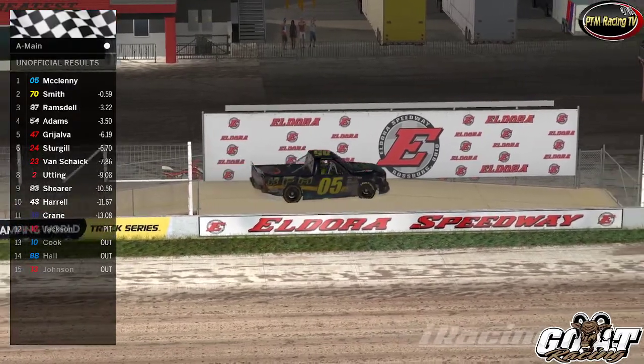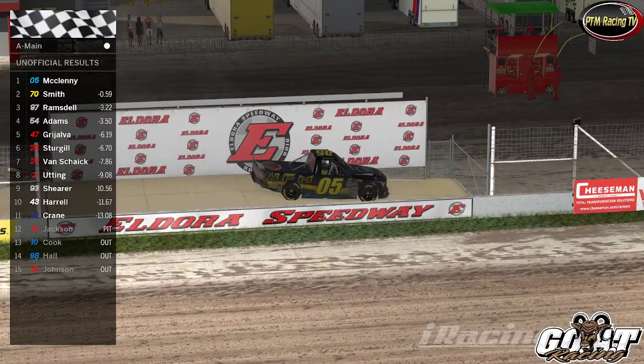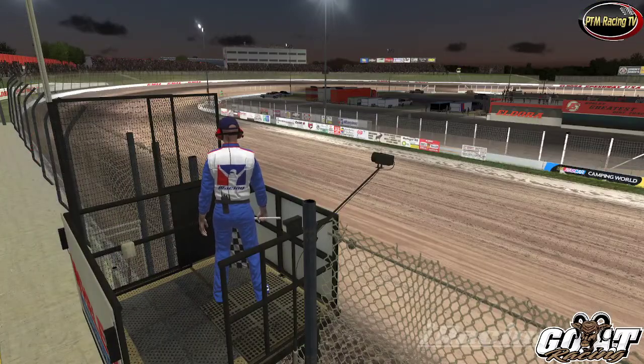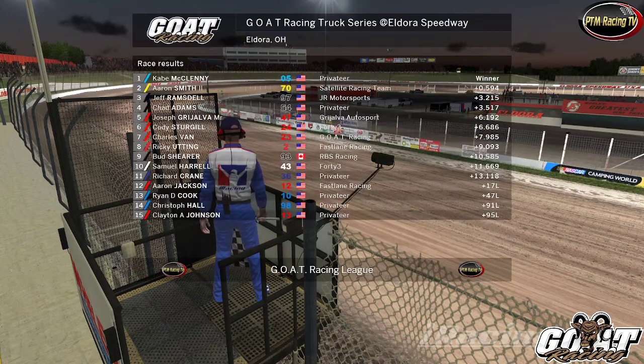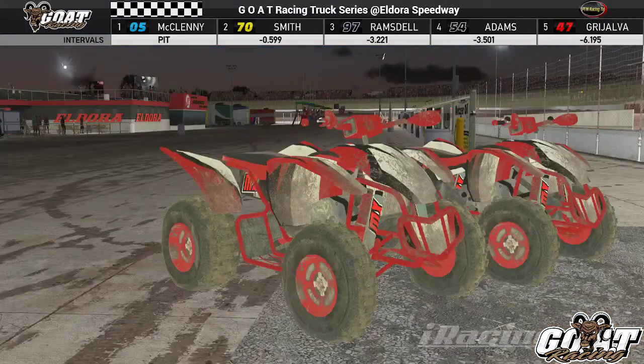Oh, my. This should be fun to walk back on for him, I bet. Race results now popping up on your screen. Kay McClenny wins it. Aaron Smith goes second. Third, Jeff Ramsdell. Fourth, Chad Adams. Fifth to Joseph Gravala. Sixth to Cody Sturgill. Seventh to Charles Van Schaik. Eighth to Ricky Udding. Ninth to Bud Shearer. And 10th goes to Samuel Harrell, rounds out your top 10 out of this field. And what a finish and a storyline this one was.